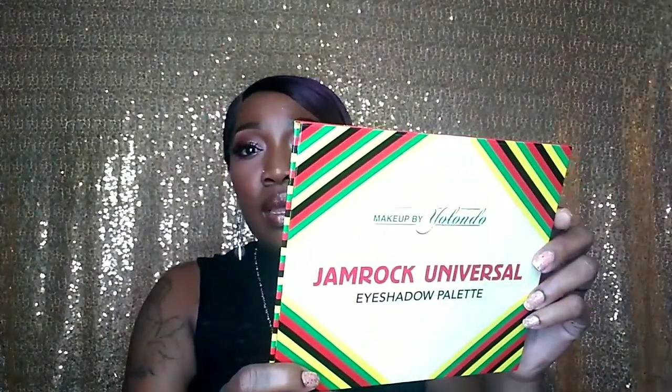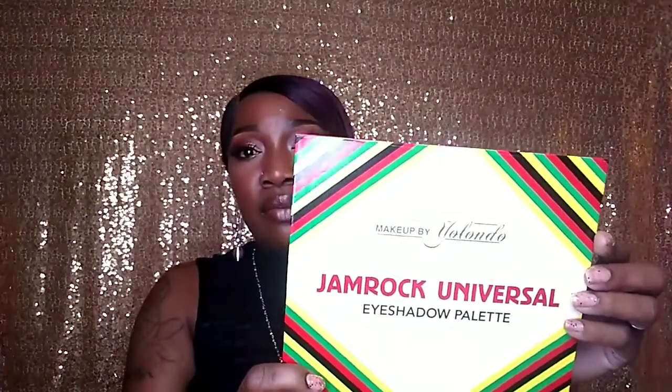And let's get into these swatches. Here is the actual palette. I love the name of the palette, and I love that she dedicated the palette to her culture. You know what I mean? It's called Jamrock Universal. Everybody knows about Jamrock, it's the whole Jamaican theme. I love the colors, how bright and vivid the palette is.